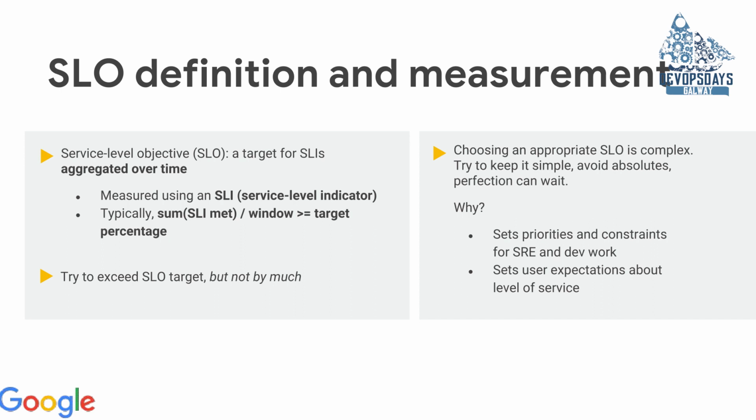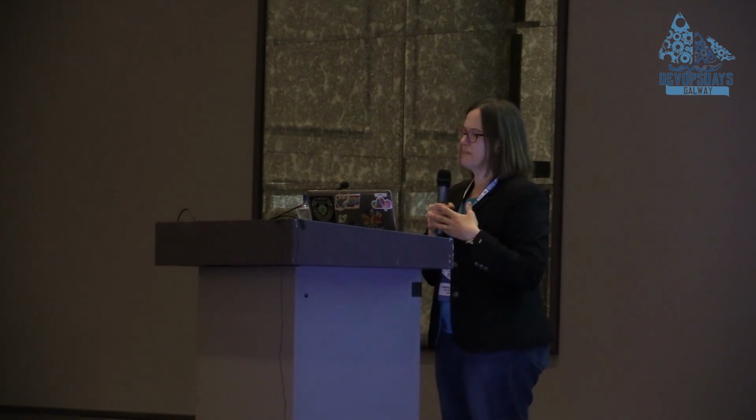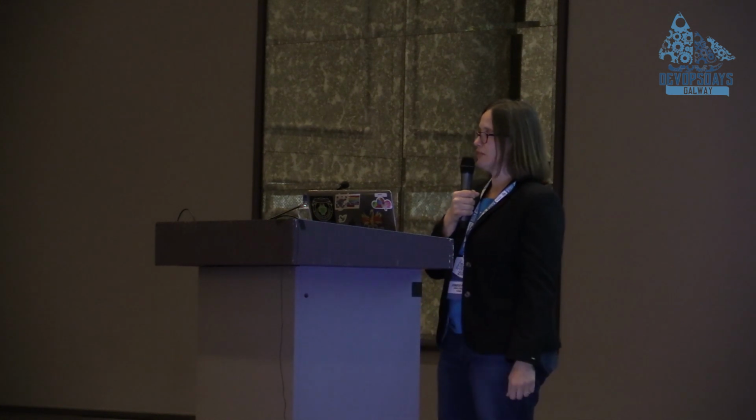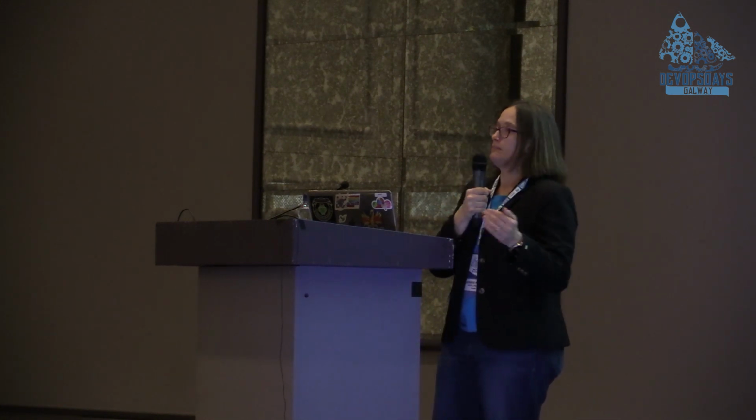Okay, so let's talk a little bit about SLO definition and measurement. Again, SLOs are a target for SLIs aggregated over time, and it's important that you're trying to exceed your SLO target, but not by too much, because if you exceed it by too much, you're leaving velocity on the table. Choosing an appropriate SLO can be quite complex, so it's useful to keep it simple from the start. Get something out there, get something documented to start the conversation, and then that can be evolved over time. Setting SLOs is important because it sets priorities and constraints for SREs and devs, and sets user expectations about levels of service that they can expect.